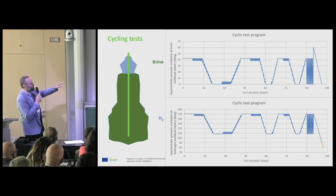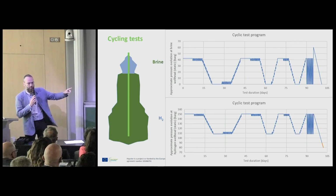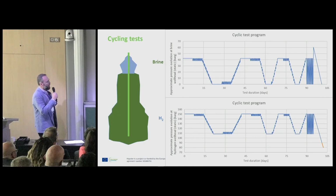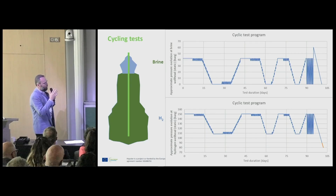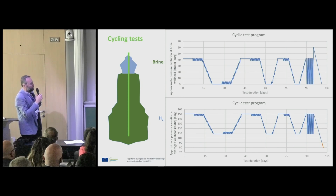So we plan to have small cycles superposed to large cycles of pressure, and to repeat the operation about 100 times, and to finish with large cycles of pressure and the final withdrawal of hydrogen.